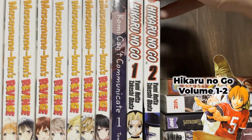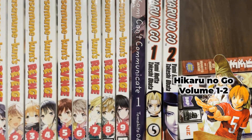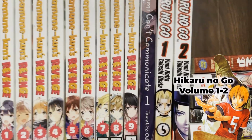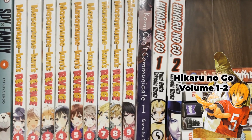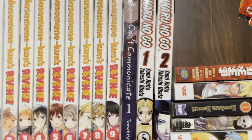My next series up here, I haven't read it yet, but I really only picked this up because of Takeshi Obata. He's just such an amazing artist, and I can't wait to read this. I know I need to read more of my series soon, but I just can't wait to read this. I really think this is going to be really, really good.